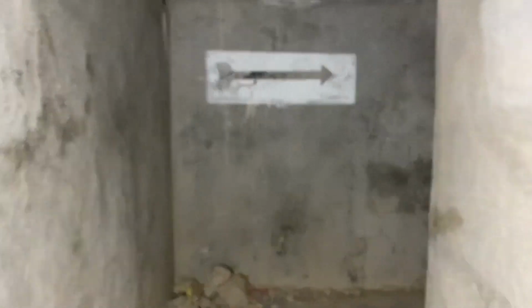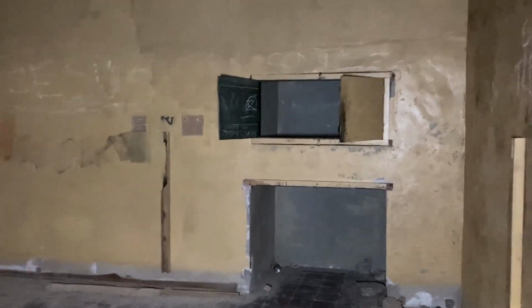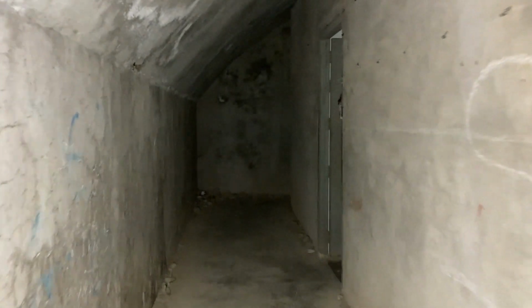Oh wow! Wow! I'm glad that guy said bring a torch, because this is just incredible stuff. I'm not quite sure what this would have been. This looked like it was a kitchen. Yeah, that could have been where the sinks were. Looks like it, yeah. And that may be a bathroom, look. Or another kitchen.